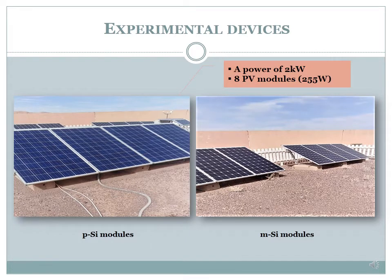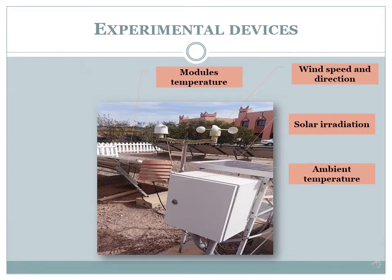For the experimental devices, the two PV systems are installed at the Polydisciplinary Faculty of Ouarzazate with a power of 2 kilowatts, and each plant is composed of 8 PV models of 255 watts. The PV plants also consist of a meteorological station which monitors the ambient temperature, models temperature, as well as the solar irradiation and wind speed and direction.